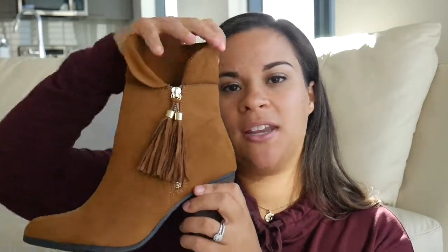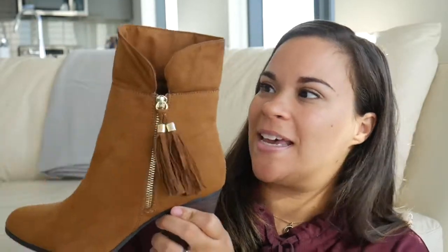I think it gives it something extra, and it zips down so your foot gets into the shoe really easy. They also, see this part right here, it folds up, so it gives you extra ankle support if you need it, as well as extra warmth on those cold and windy days. So yeah, I love these boots, and I'll probably be wearing them all fall and winter long.